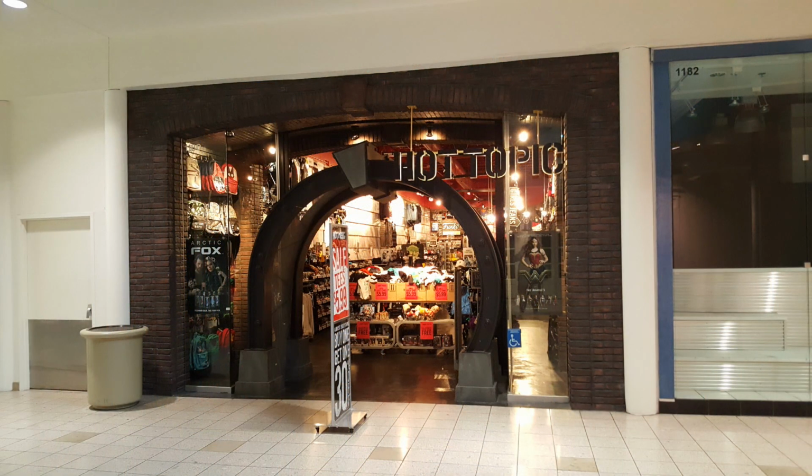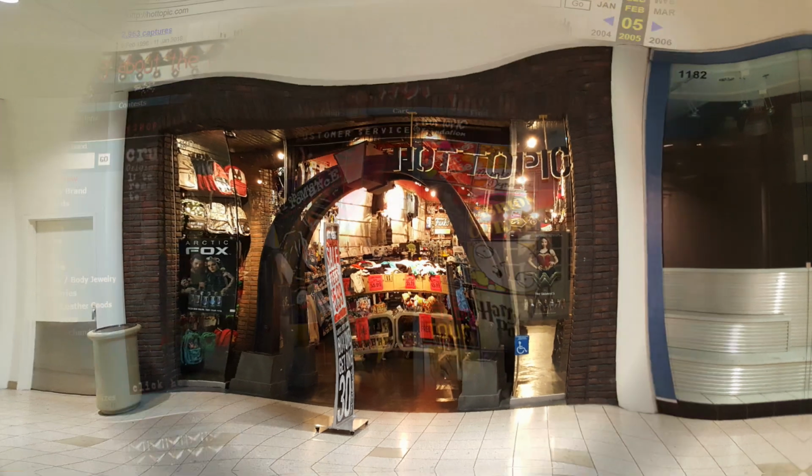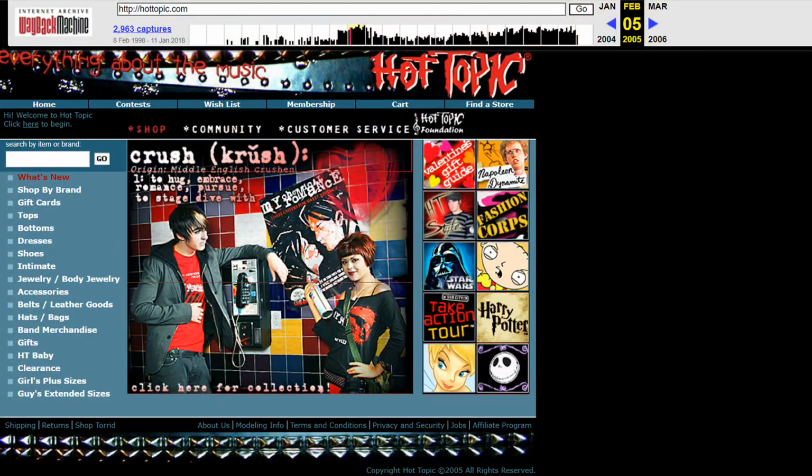And this is, I think, what we're all familiar with today, the modern Hot Topic logo and that kind of brick, portal entryway. But through the power of the Wayback Machine, we can take a look at their website in 2005. And holy crap, look at the emo there. My Chemical Romance, a payphone. When was the last time you saw that kind of crap? But I want to go back a little bit further.